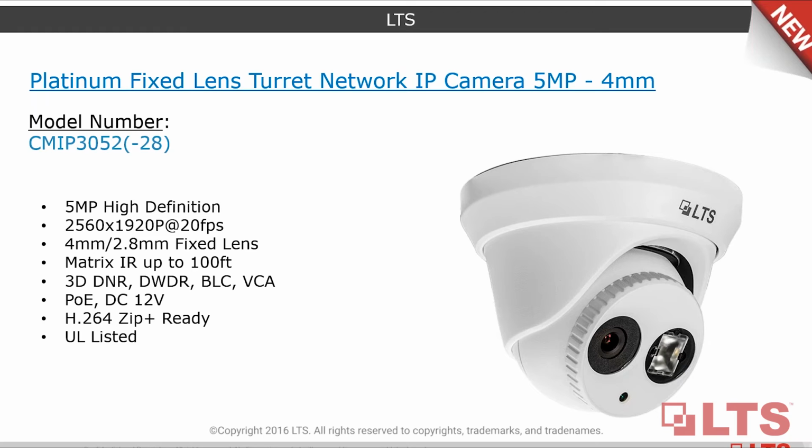So if you have a customer looking for a camera that's more invisible, or they don't want to have any IR at all, unfortunately we don't have that. But with Matrix IR, instead of 24 IRs or 42 IRs, you only have one single red dot, which just makes it more invisible. So that's something that you guys can offer to your customer if they are looking for something like this.